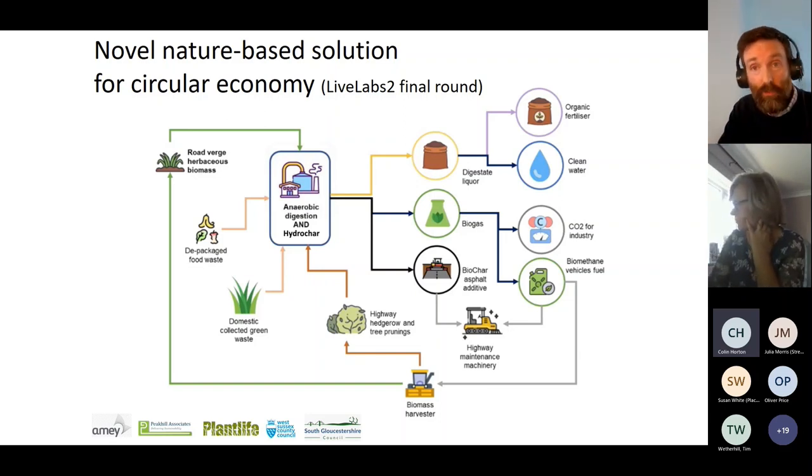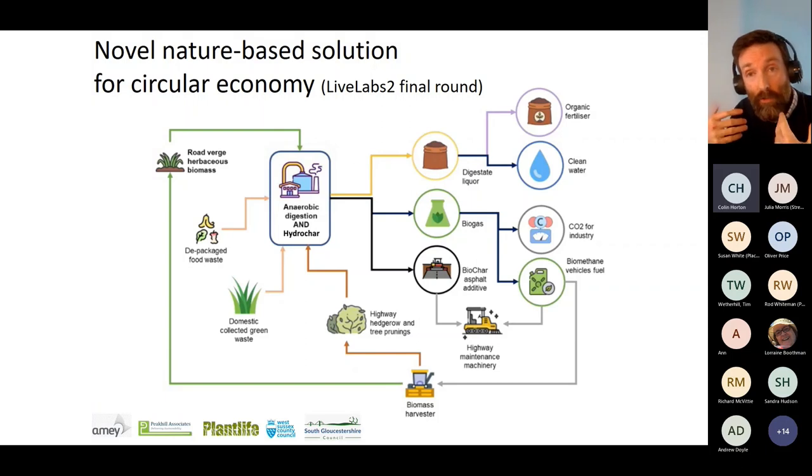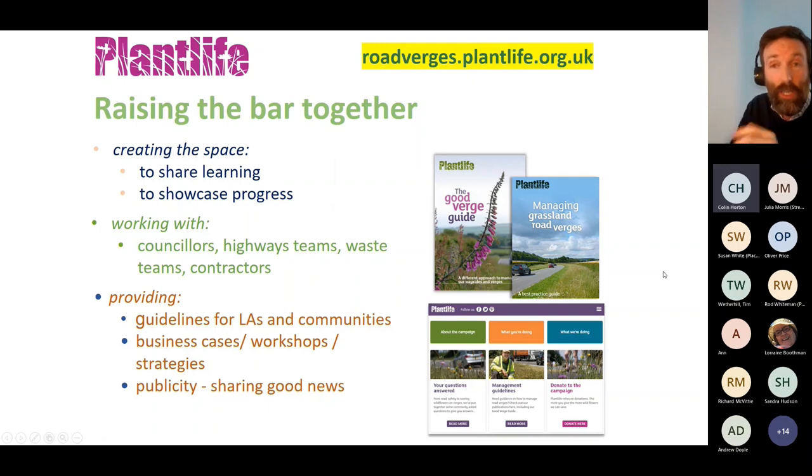That is a way in which you could say the mowers feed themselves and the road actually grows itself, meaning that the highways themselves almost become an ecosystem where they are energetically much more self-sufficient, financially much more circular. What we're hoping to see is an ability for an economic facility to enable broad scale, landscape scale management of our public green spaces for wildlife that pays for itself.